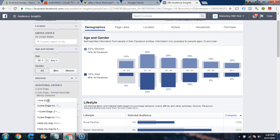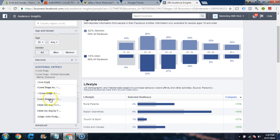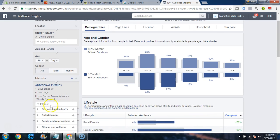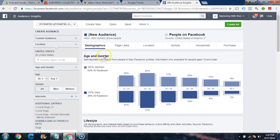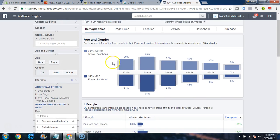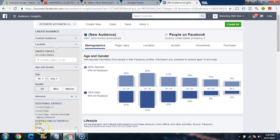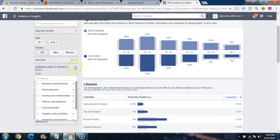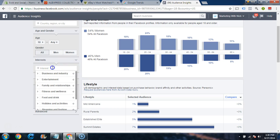Now, obviously, dogs is a big one. I think we all know that. I don't know what these pages are, but you can even type in dogs and just see that this is a really big niche, all right? That is the broadest level of the niche, but we could break this down, and there's enough people in here, okay? And you can do that with anything.